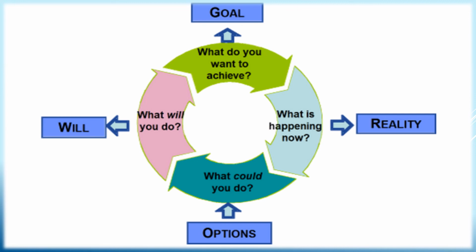So should I do this? Should I do that? Could I do this? Could you do that? And then what will you actually do? So it's that reasoning based on evidence and prior experience that's really key.